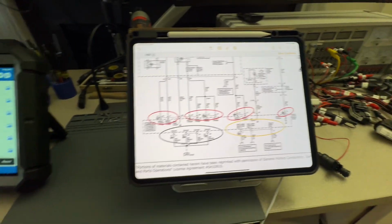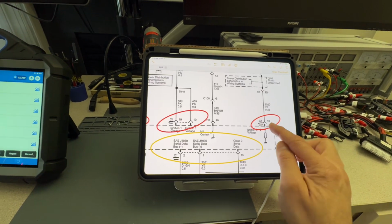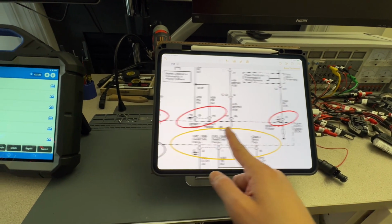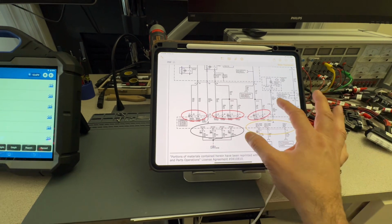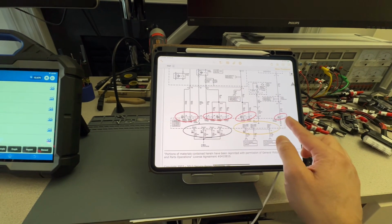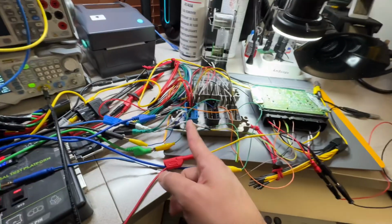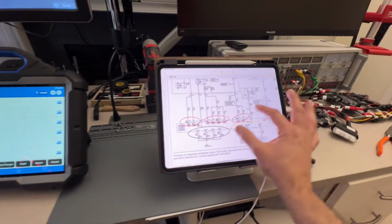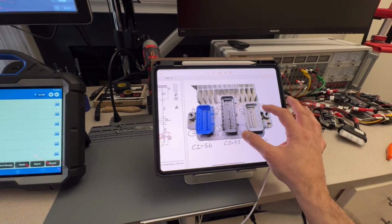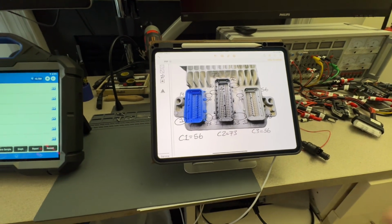Looking at the diagram, all the red lines are powers, and I also put some black lines on the connector. Connector 1, connector 1, connector 3, and connector 1. There are only two connectors with power, and then three connectors have the grounds. So we have C1, C2, and C3. C1 is blue, C2 is black, and C3 is gray. I also put the pinout numbers, and I took a picture of the computer and put all that next to that diagram for my own records.